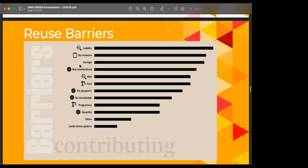They are not standardized, how to deal with. Sometimes we have been used in the design that we focus a lot more on standardizations. We want very precise, standard modules for us to deliver component. But the reuse does not give you standardization. You have to embrace that diversity.